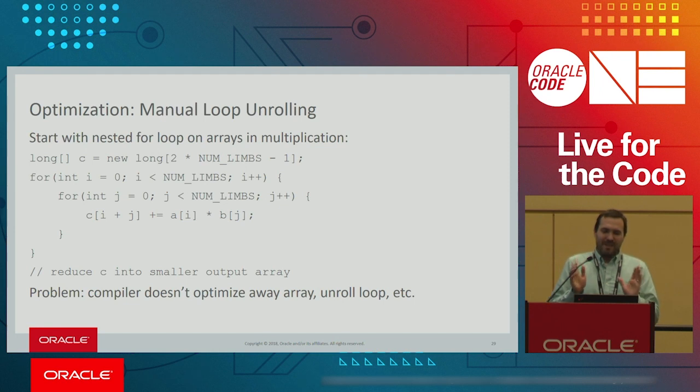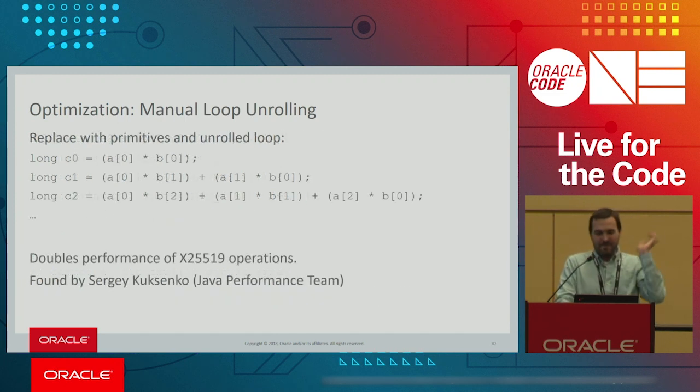The compiler possibly could figure out that array C doesn't escape and that everything is constant, and then it could just unroll everything, so you won't use temporaries, you won't do all the array index calculations. But unfortunately, at least at the time I tried this, the JIT compiler did not do this. So I addressed this problem by manually unrolling it myself, resulting in kind of ugly-looking code where I use individual long values instead of an array. It's ugly, but it's worth it because it doubles the performance of the X25519 operations. And this was actually found by Sergei Kuksenko on the Java performance team.